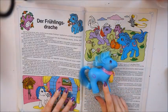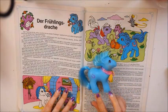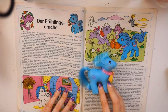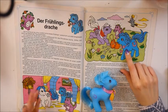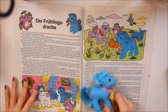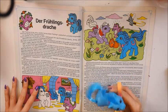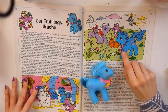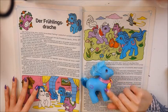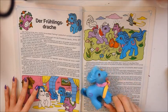It was a mail order, so not that easy to obtain, but in the UK it must have been available, because these comics and drawings are made for the UK in the first place. Very nice. He actually came with one of these bow ties. I just have this replacement thing here, so at least there's something around his neck.